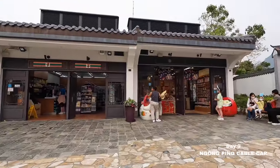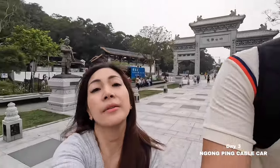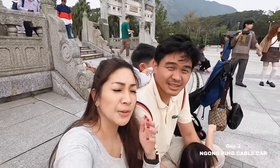We have a convenience store here and we're entering the Ngong Ping village. The weather is very pleasant. It's not cold but it's windy. So that's the start of the steps, the 200 stairs. Should we climb up that 200 steps?